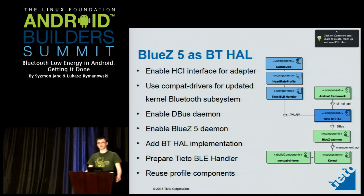So what do we need to do? We need to have a BT-HAL implementation that hooks into the HAL and talks to Bluez through DBus. So we prepared a sort of wrapper library, called Tieto BT-HAL, and I will explain in a moment how it looks inside and why we chose that way.